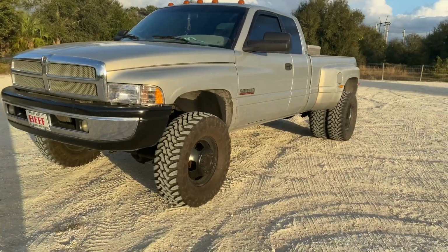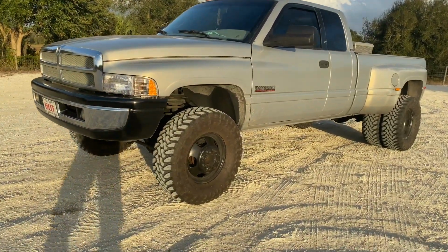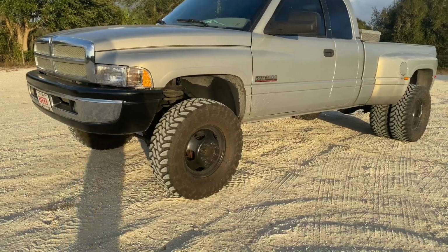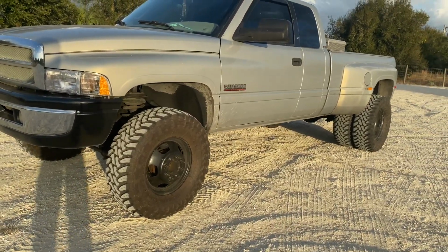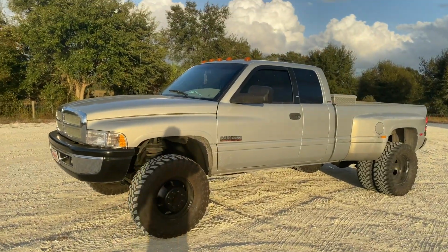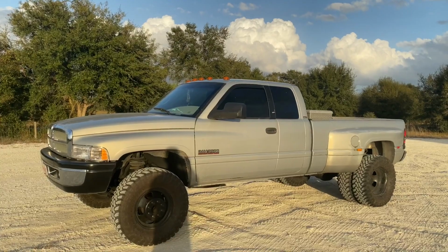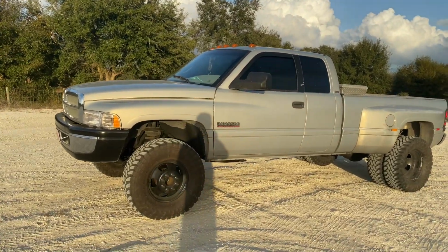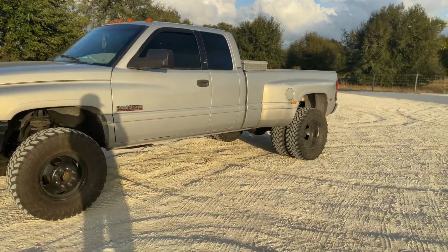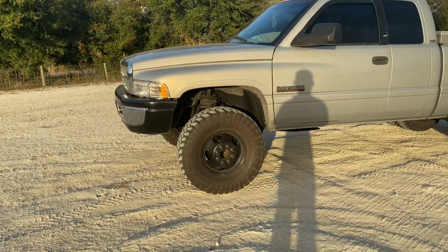The tires, so these are Toyo Open Country MTs. They're 35 by 12.50 by 17. I really wasn't, I was and I wasn't, in the market for tires. I just kind of stumbled upon this deal, and it was really too good to pass up. So the guy had these on his Jeep. He had the 4 on the rear of his Jeep for daily driving, and then this front tire here was his spare.